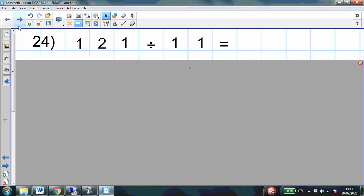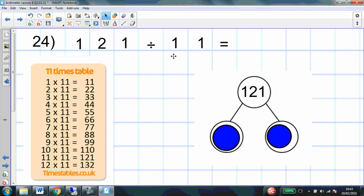Okay, 24. Now there are a couple of ways you could have done this one. The first thing you could have done is just like on the last question, you could have written out your 11 times tables. So I've got them here to help me. I want to know how many 11s there are in 121. So I've written down my 11s and I'm just going to count up how many there are in 121. 1, 2, 3, 4, 5, 6, 7, 8, 9, 10, 11. So 121 divided by 11 equals 11.